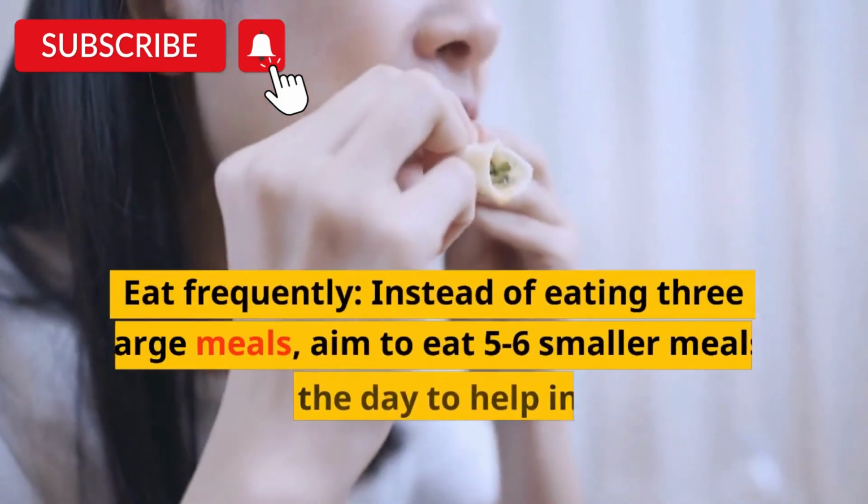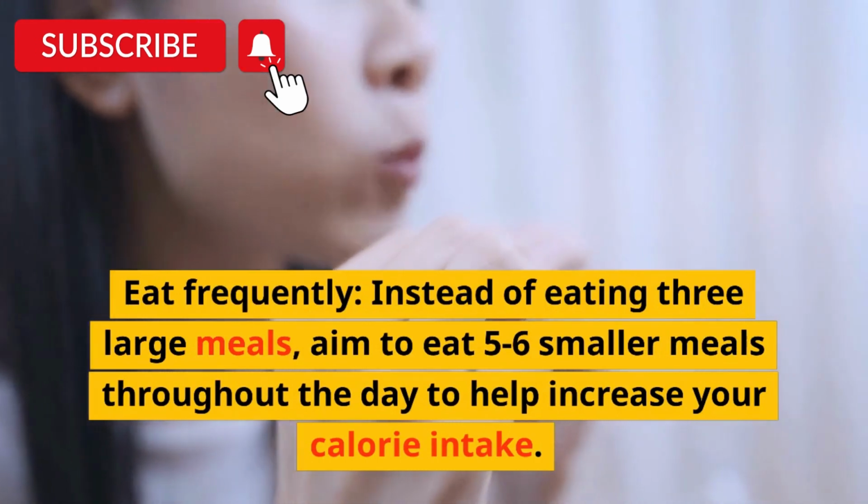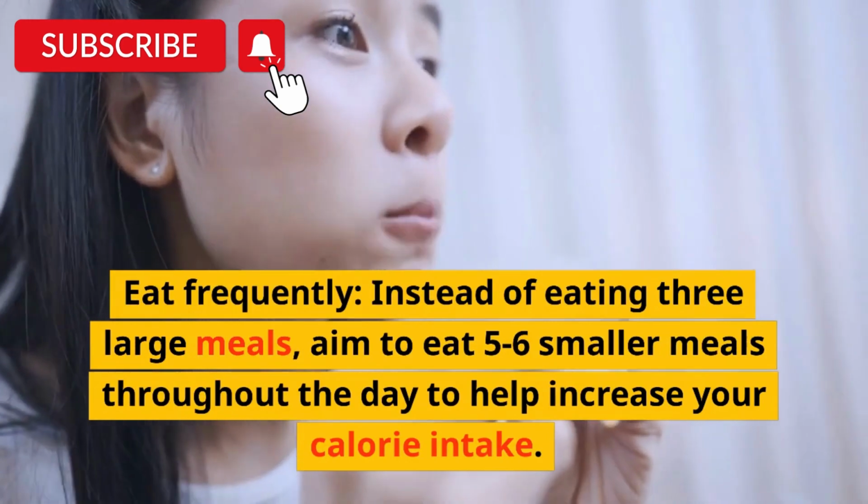Eat frequently. Instead of eating 3 large meals, aim to eat 5 to 6 smaller meals throughout the day to help increase your calorie intake.